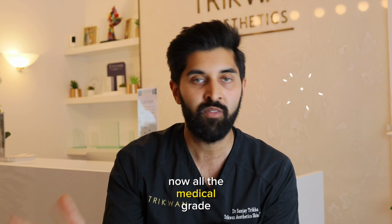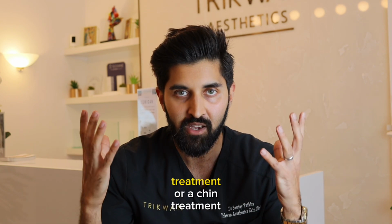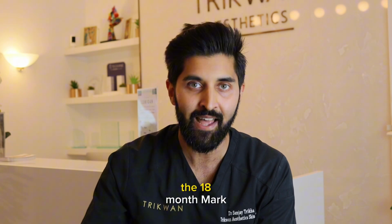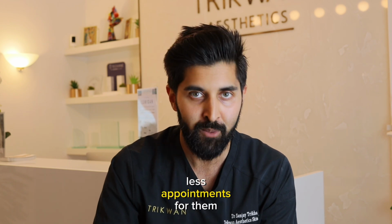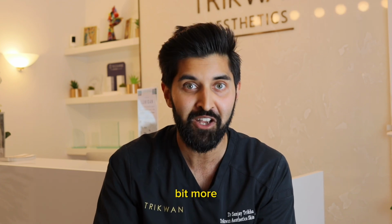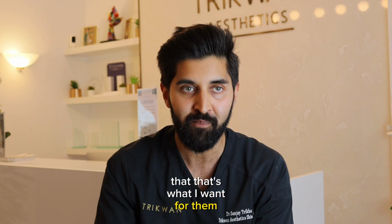Now, all of the medical grade brands will say the longevity is going to be, roughly speaking, let's say 12 to 18 months for a cheek treatment or a chin treatment or something like this. Now, from my experience, Teoxane's longevity is going to be closer to the 18-month mark, and that's great for my patients, because it means less appointments for them. It means more time between appointments, and they can probably stretch their budget a bit more, because it's lasting a little bit longer, so they can achieve more with their treatment, which is good. That's what I want for them.